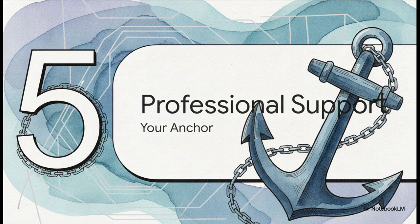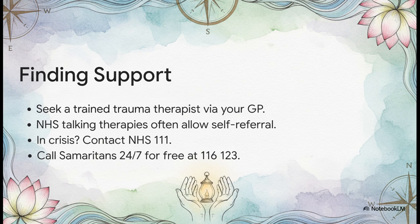Let's move to our final section, Section 5, Getting Professional Support. Knowing these distinct phases is immensely helpful for understanding your own day-to-day journey, but securing professional guidance is your ultimate anchor for CPTSD recovery. If things ever feel unmanageable, or if those flashbacks and panic attacks start overwhelming you, remember that you are entirely in control of asking for support. Reaching out for professional help is a profound act of self-awareness and strength. It's absolutely not a sign of weakness.